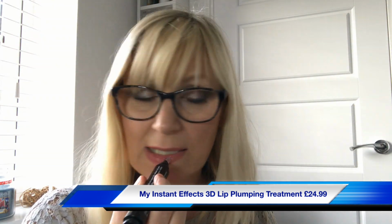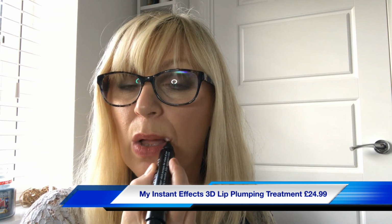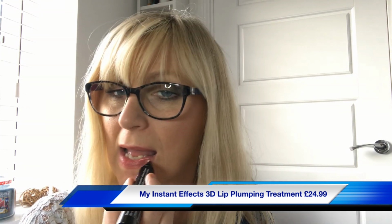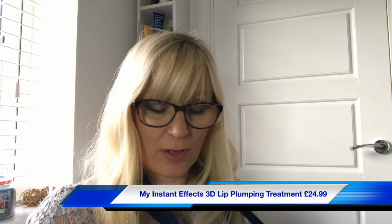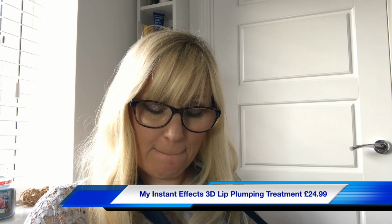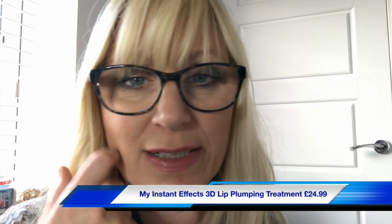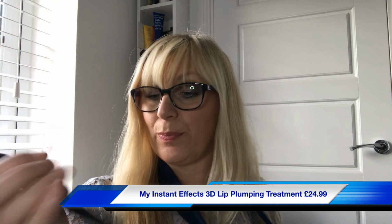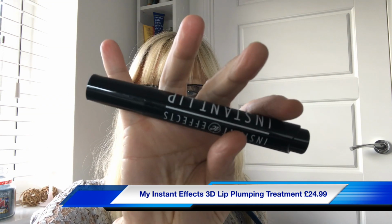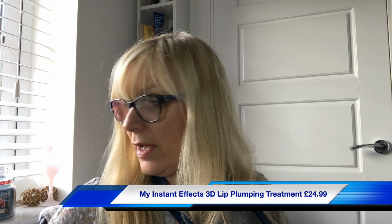It goes on really easily. Okay. There's no smell to it. I've stained it because I've got a lip pencil on. Okay. I am going to do a video on this just to see if it works. But I may not put enough on. But yeah, it's weird. It just looks like a dry marker pen, like a semi-permanent pen thing. Very odd. So that's that.